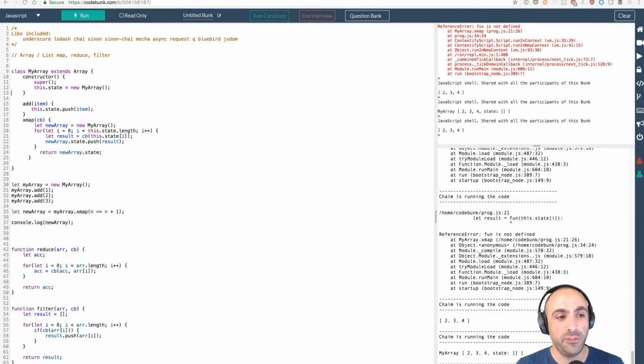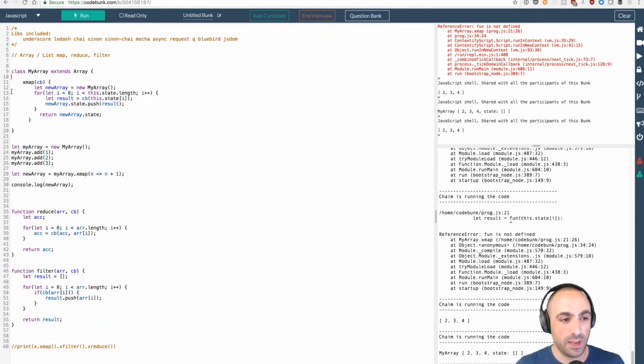If you extend the array, why do you need this dot state to be a new array? I extend array. So you extended array and then you added add here. If you don't do that and you just do a push instead of add, will that work? Oh, yeah, that should definitely work, right? Because all the methods that exist in array should now be accessible to my array as well. It's right, of course.